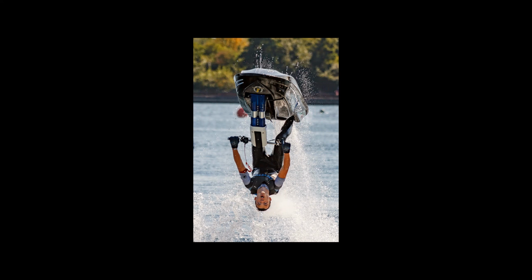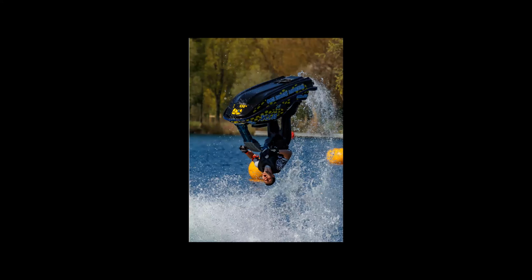Moving back to the jet ski. This is what most of the photographers that go along to jet ski go for, the freestyle. It's more photogenic than the racing, because of the tricks. And over the years, I've watched the tricks develop from barely getting off the water to these, which are doing multiple backflips. Needs a bit of trim. And huge amounts of air. They're getting up out of the water.